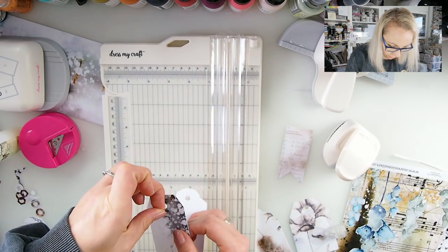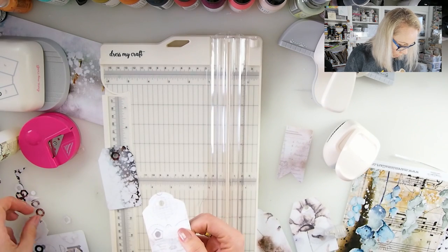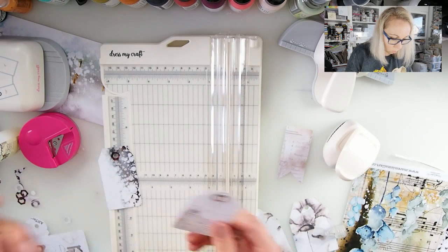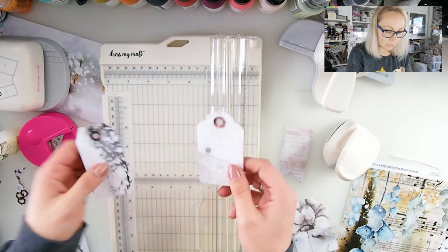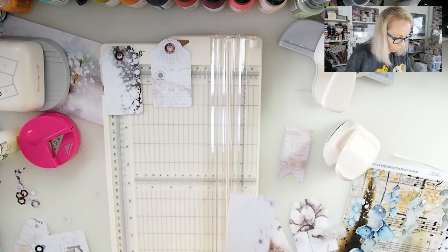And voila. Let's glue this one down. Beautiful. And quickly, since we have it here, let's glue this one as well. And oh, I love it. I always dreamt to have them, those kind of punches, and being able to make my very own tags. I really love it. So once this is dry, you can, of course, put some string.